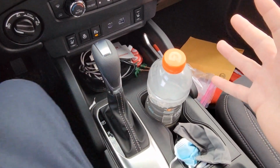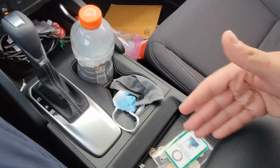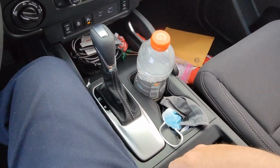I really love what they did with the console, with the big cubby here, big cubby there. You still got the console bin, you still got 2 cup holders, but they just made such nice use of the little bit of space that they've got in here.